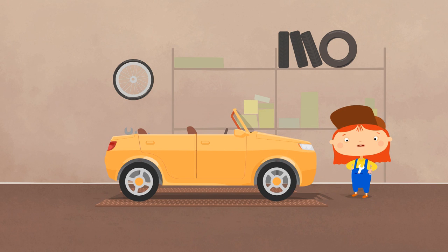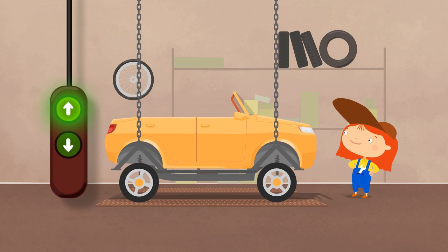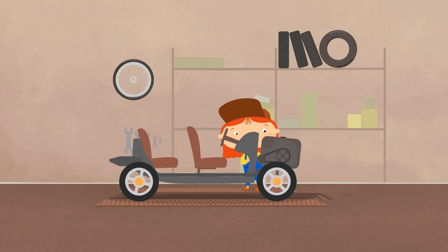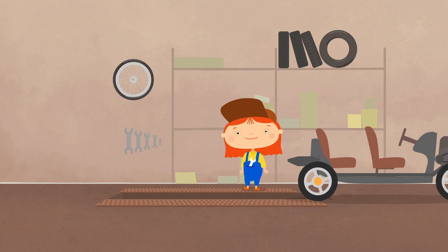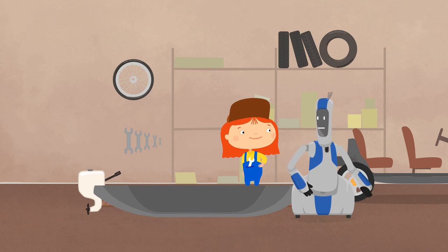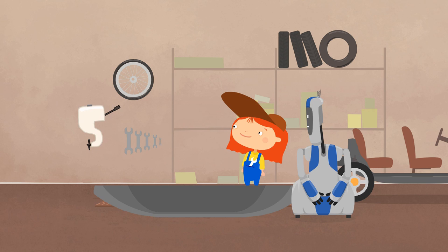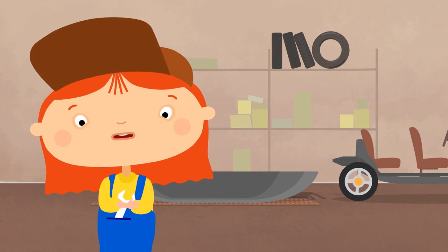Let's start the transformation. First, remove the body. Push the car aside. Handy has brought the bottom of the boat. Now remove the old motor. And we can put the cabriolet engine in its place.